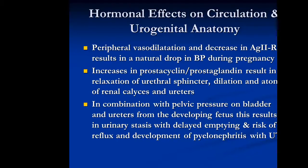In the bladder and the urogenital system itself, the bladder sphincter relaxes. You have compression. There's this huge thing in your belly, and it compresses the bladder. You can have dilation and atony of the renal calyces and ureters, so they actually get a little bit dilated, and they don't move as well. And that's one reason why during pregnancy, women are at higher risk for UTI and for UTI to progress to pyelo. And urinary stasis from all the pressure. There can be a little bit more reflux physiologically during pregnancy, but again, it puts you more at risk for developing a UTI.